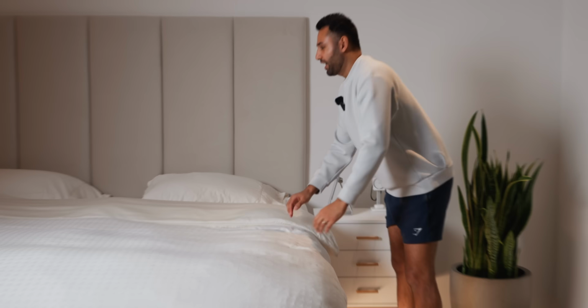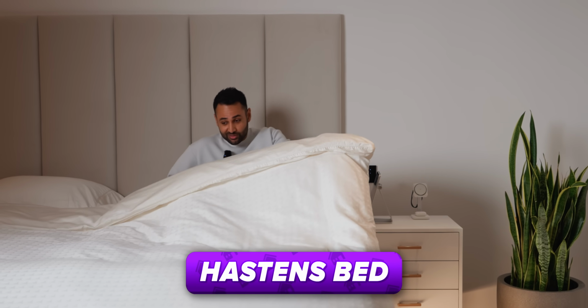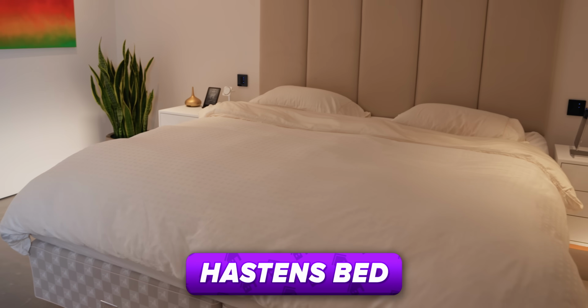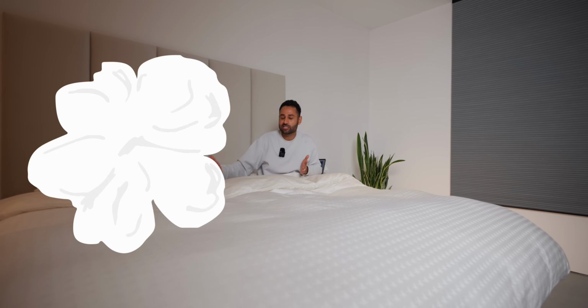What about the bed? Okay, I'm gonna level with you. I think we might have made a mistake here, and this isn't even our biggest mistake. Don't get me wrong, I'm not saying this is not a glorious sleeping experience. And the fact that the thing is 215 by 215 means you could practically sleep 4 people here.